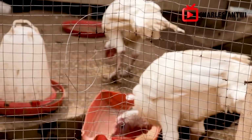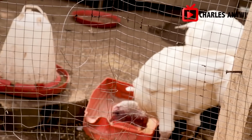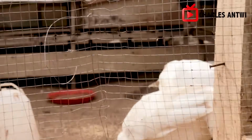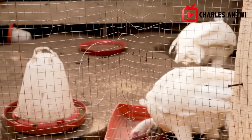There are a lot of females. We are feeding them, so they've pushed up. But the females are more than the male. Okay. The males are the tall ones. The females have short legs. This is the female. Okay. And the male have the tall legs. Nice.